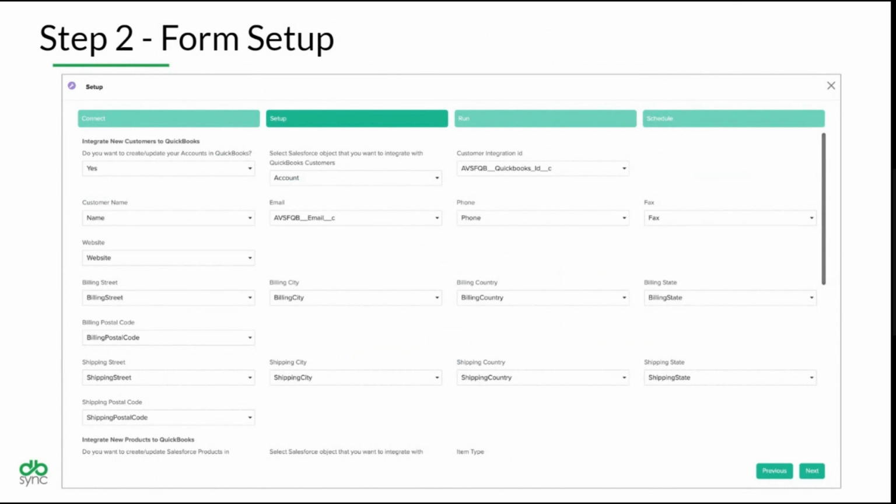And then moving on to the second step, you'll find a list of questions to address for the seamless integration of your application. This form facilitates the updating of customers, products, transactions, and payment records between Salesforce and QuickBooks Online. It comes pre-populated with default answers for each question, which you can adjust as you need.